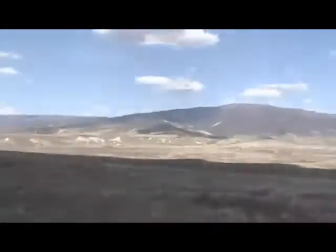Okay. Back up on the rocks. Easy. Good girl, Shadow. Up toward the cliff area. All right. Just wanted to show the area that we're riding in.